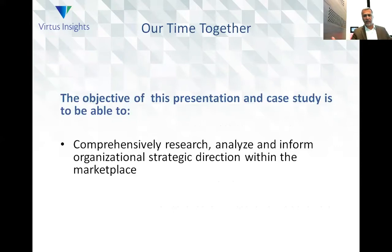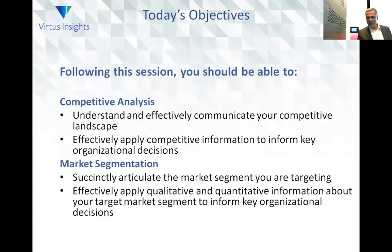The objective today is to learn how to comprehensively research, analyze, and inform organizational strategic direction within your organization, or perhaps your project that you're working on. And the context will be competitive analysis and market segmentation. The goal for competitive analysis is to understand and effectively communicate your competitive landscape and how to apply this competitive information to inform your key organizational decisions. You do these exercises for a reason, and we're going to show you how that works.